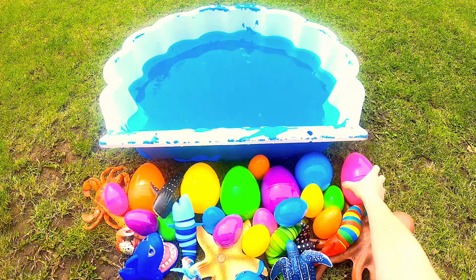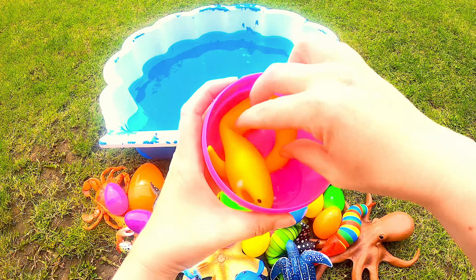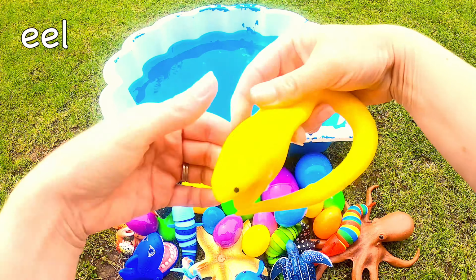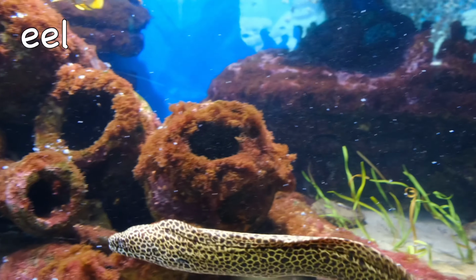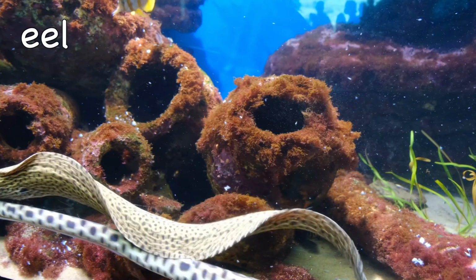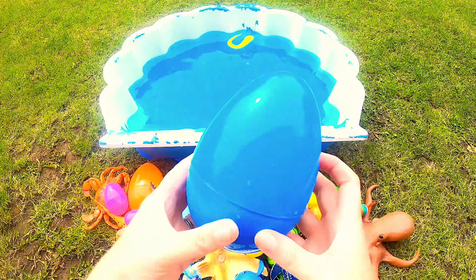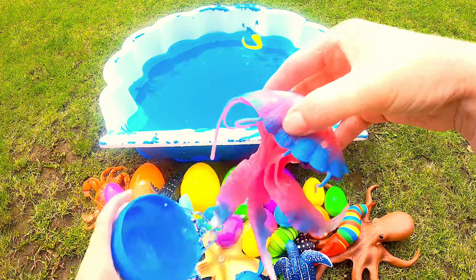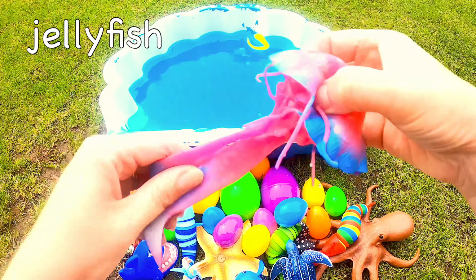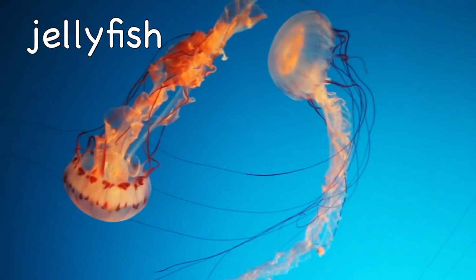Let's open sea animal surprise eggs. What's in this big pink one? It's an eel! The giant moray eel can grow as long as 13 feet. What's in this big blue egg? It's a jellyfish! The lifespan of a lion's mane jellyfish is only 1 year.